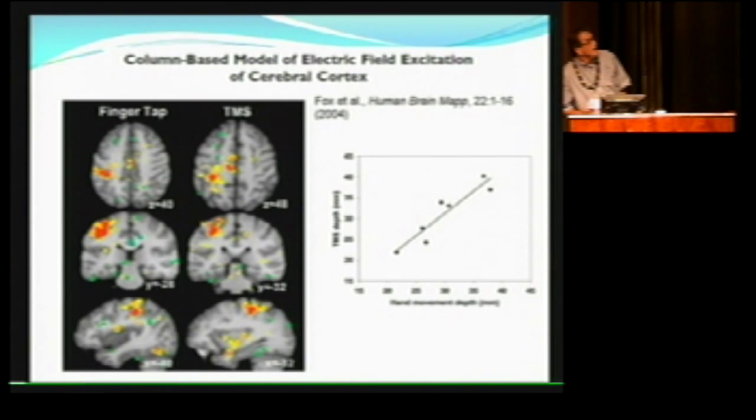And so this basically shows you, in each person we did PET blood flow activation of finger tapping, and then we also did TMS getting FDI contractions, and so these are matched.